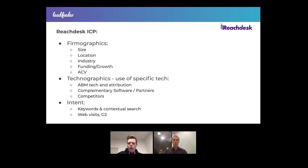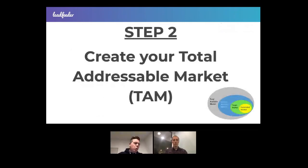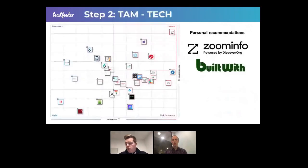But okay, if we look at that, then we've figured out who our ideal customer is. Based off of that, we can pull our total addressable market. As I mentioned before, you could use a specific data point, such as competitive intelligence, so you know which accounts your competitors work with, and pull that entire list of accounts.